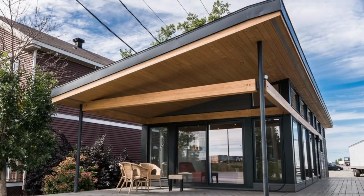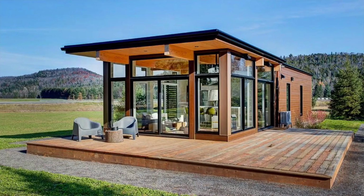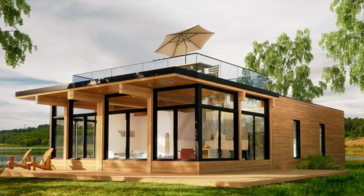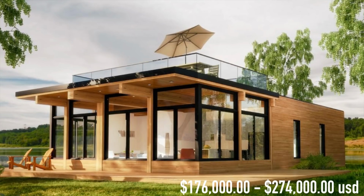Both the Illuma 1.5 and the Sheik Shack land in price level 1, which means they're somewhere between $150,000 and $275,000. The Micro Nature lands in price level 2, so it'll be somewhere between $225,000 and $350,000. The price can be affected by size, finishes, and location, and does not include foundation, land, or on-site work. It's a good place to start for someone who has no idea what these things cost.